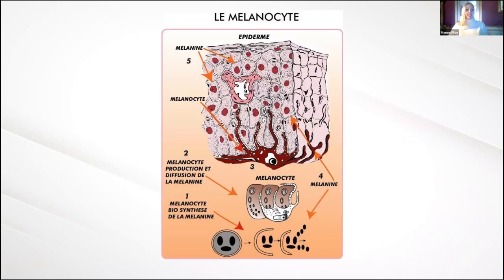I also want to pay attention to the actual melanocyte. The melanocyte cell looks like an octopus. That's the cell you saw at the bottom of the epidermis, called the basal germinative layer. That cell is found approximately every 10 cells. And that's what actually creates what we call the melanogenesis process.